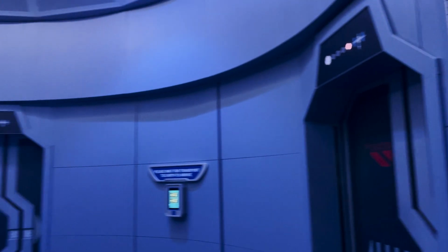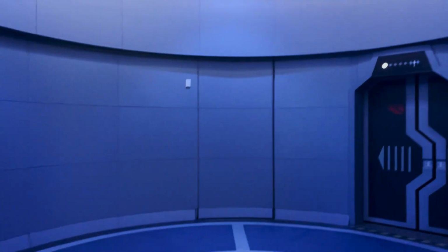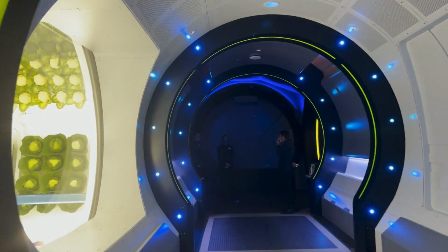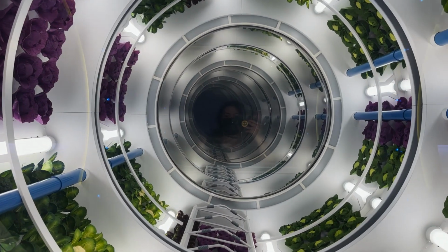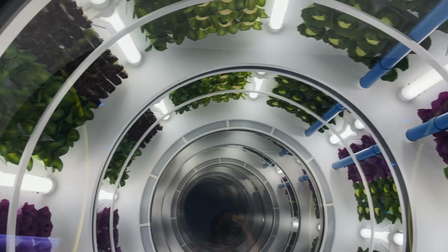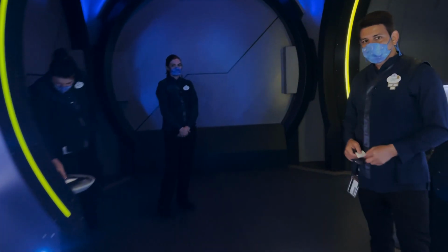We just got off our rocket and we have made it 220 miles up into space. We are now on the Centauri space station. This is where Space 220 is located. I thought that rocket ship ride was absolutely so cool. Ooh! And I guess you can see some cabbage and some other greens. This is for the restaurant. And we're gonna keep walking.